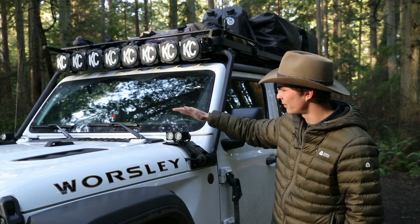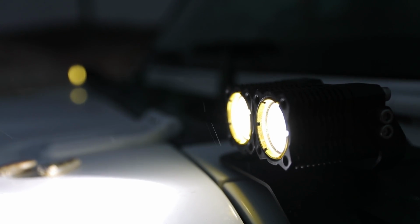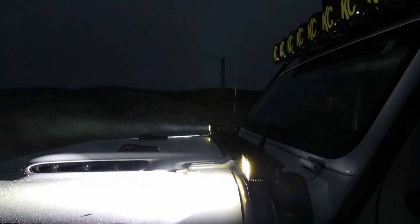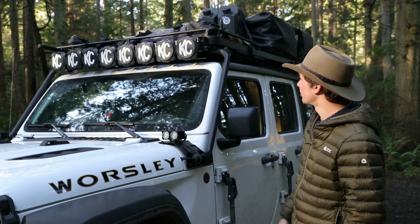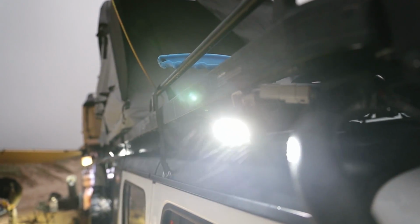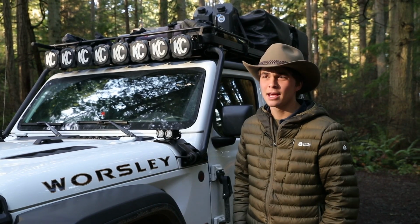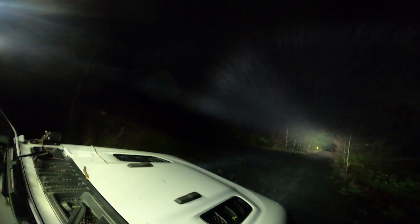And then we also have these Flex LEDs up front. We got 2 of them. They're just extra if we don't need the full Pro6. And then for surround, we've got KC lights, and it's super nice to have those on the side and rear for when we're at camp. If it's dark and we're trying to set up, we can see everything around us. And if we're driving on a trail at night, we can see what's around us so we don't hit anything while we're driving.